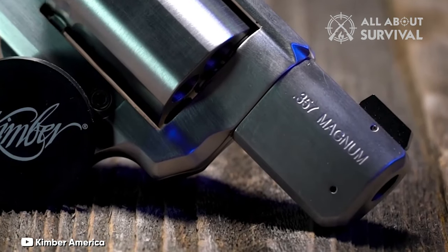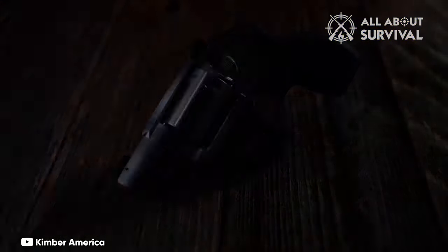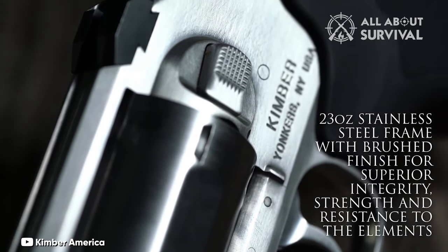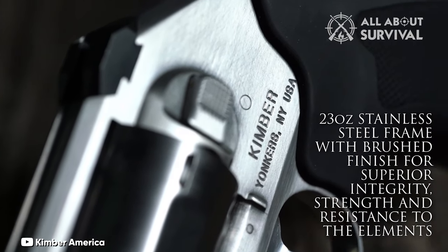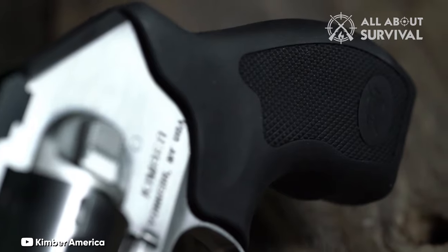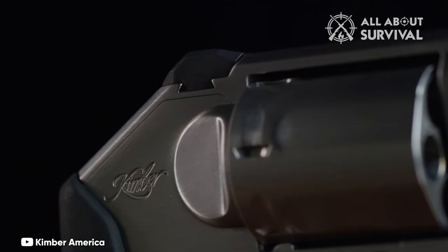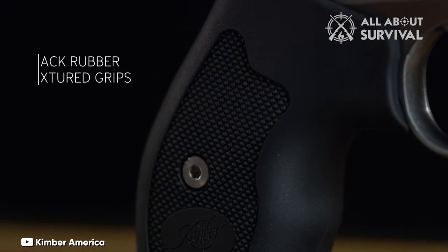Kimber's attention to detail extends beyond these specifications. The revolver's design includes a concealed hammer and sleek lines, ensuring it remains unobtrusive and easily accessible for the carrier. While the K6S does present the typical challenges associated with a 2-inch barrel in a 357 revolver, Kimber has made considerable efforts to enhance user control.